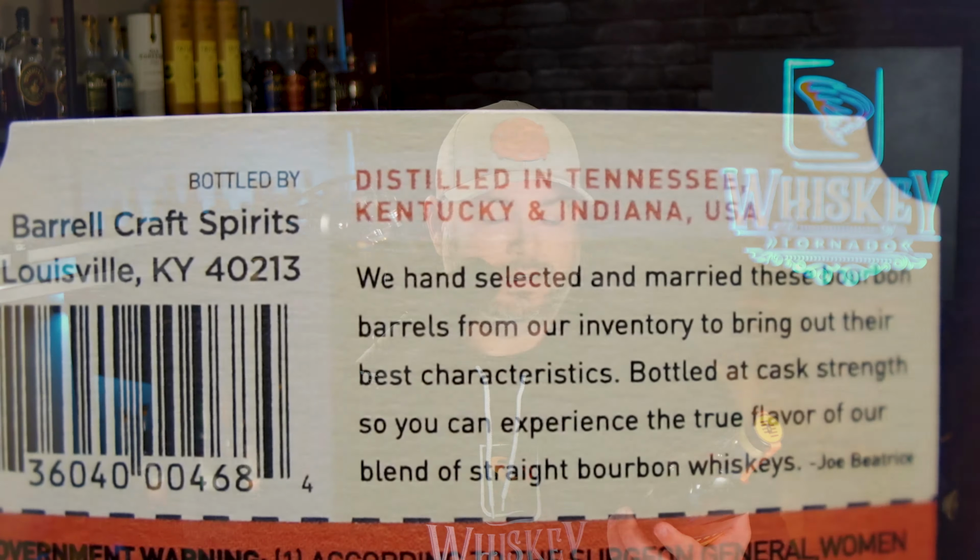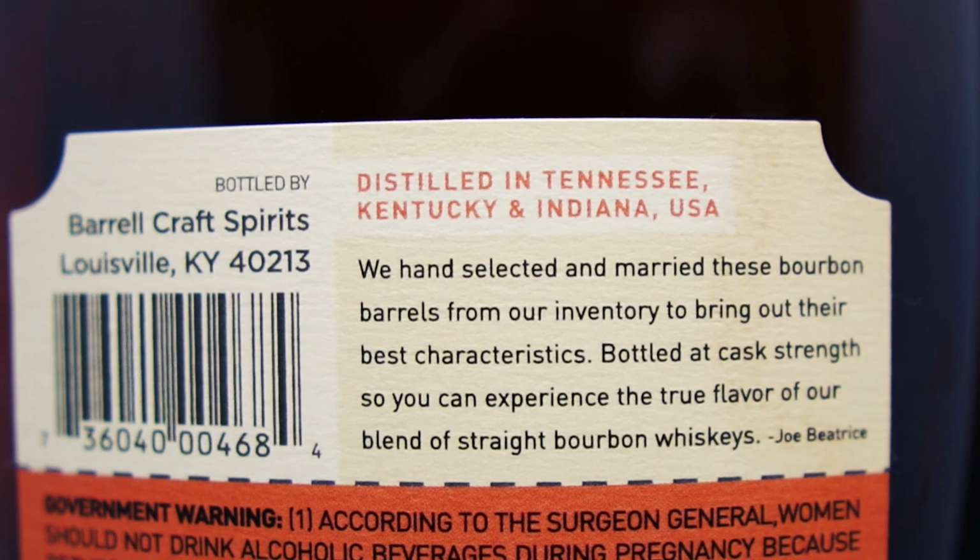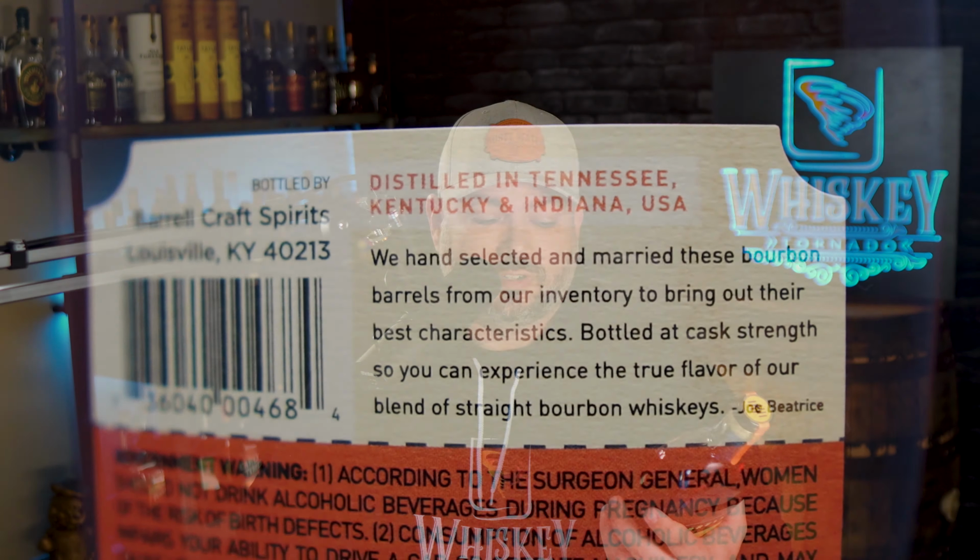Now, just to tell you guys, for those that don't know, Barrell Company does not distill their own stuff. They source bottles and blend them, which is fine. You can make amazing blends. And this one in particular is distilled in Tennessee, Kentucky, and Indiana. So more than likely it's a blend of, we can say for sure, probably Dickel, for sure MGP, and I'm not sure which Kentucky bourbon is in here.